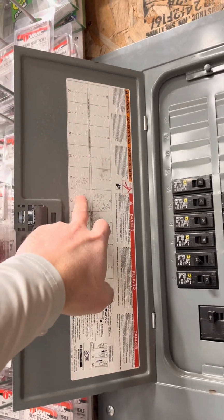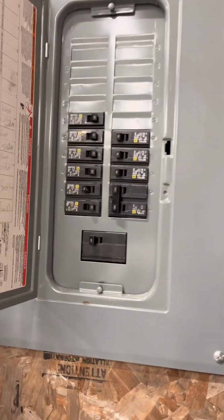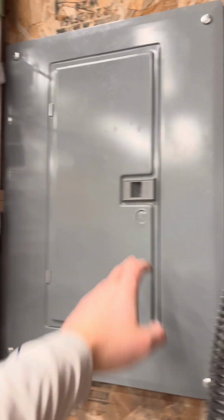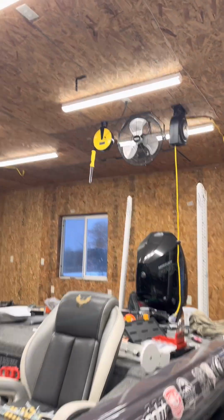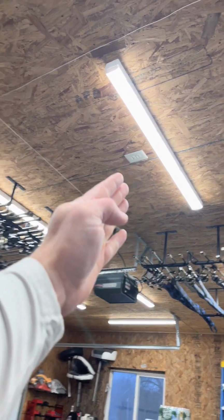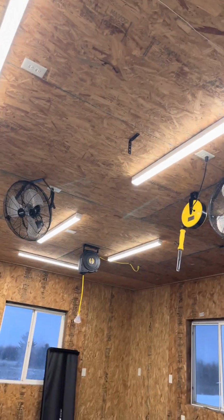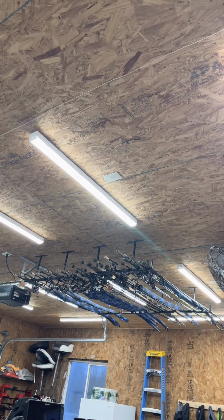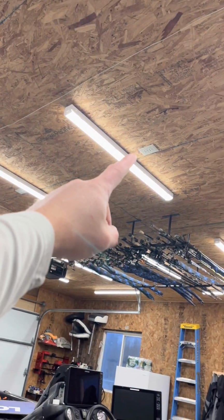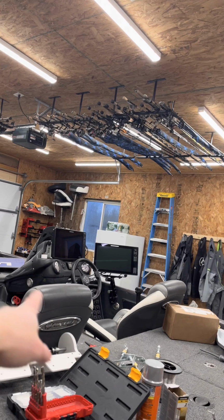We got our fans on their own circuit, the lights are on their own circuit, the garage door opener is on its own circuit, and then the thermostat is also on its own circuit. So I'm not really sure why I need all these outlets on the ceiling. I don't know, but they're there. If I ever need them, they're up there. I think I'll probably do a cell phone charger on a little retractable reel, and pull it down while I'm out here rigging tackle.